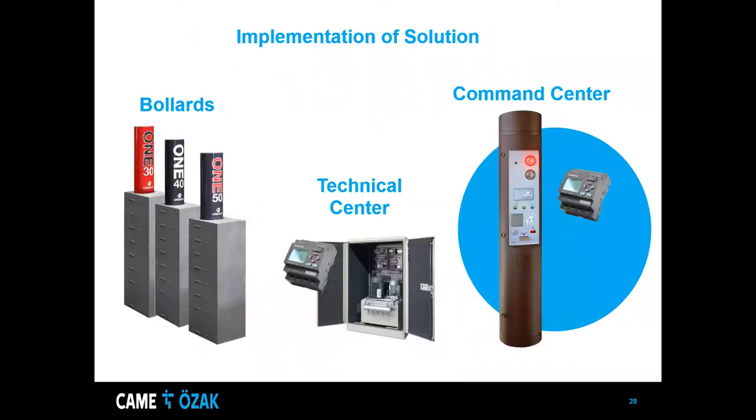Now, when we are implementing a solution of these high security bollards, this is what we need. Of course, in the case of automatic, we're going to need the bollards, whatever the model is. Then we're going to need a technical center. If we're using the embedded pump, fine, we can have the pump inside each bollard. However, we're going to need some areas where we run the electronics and so forth.